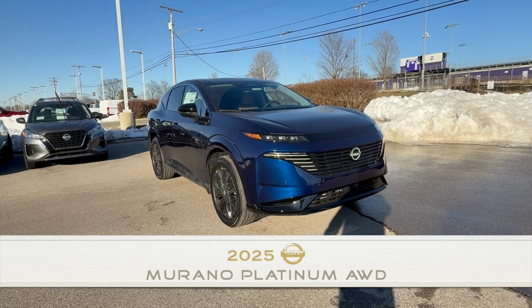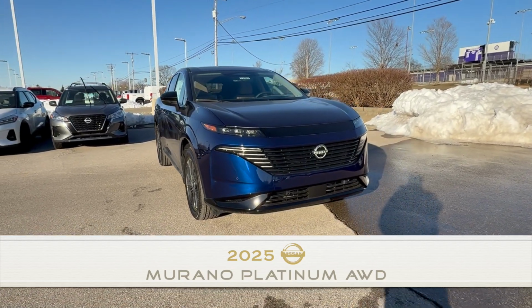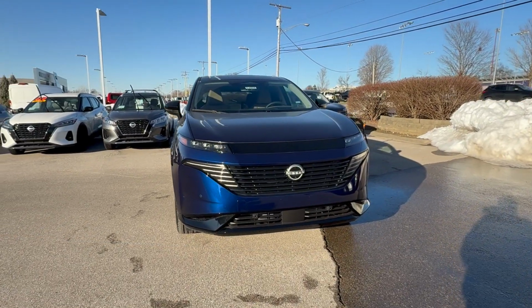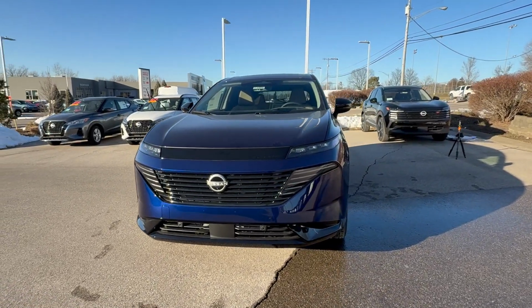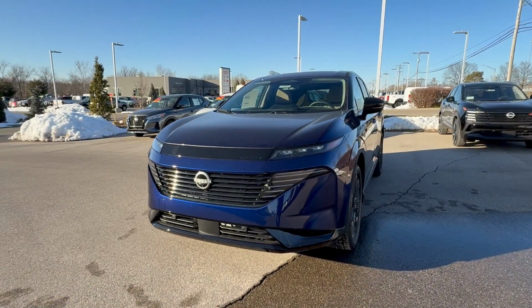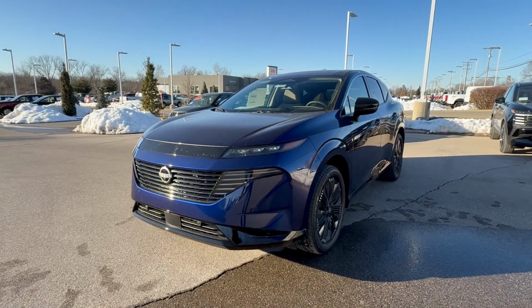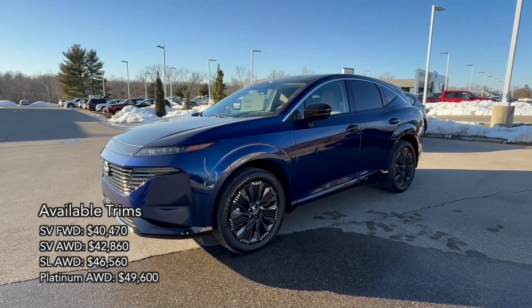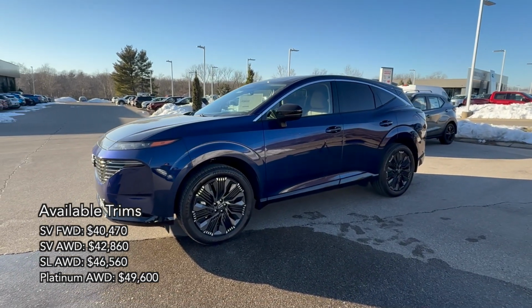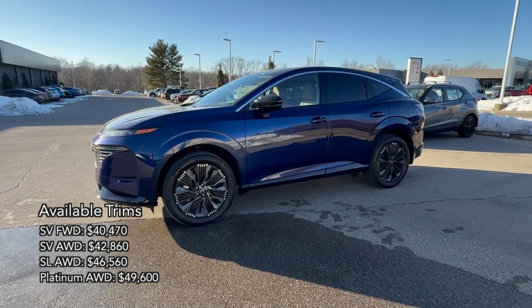Hey everyone, welcome to another episode of the In-Depth Review Series, where we take an in-depth look at a brand new vehicle. And today, we are looking at the 2025 Nissan Murano. Today's review subject is a fully loaded Nissan Murano Platinum. It is a four-wheel drive or all-wheel drive spec.